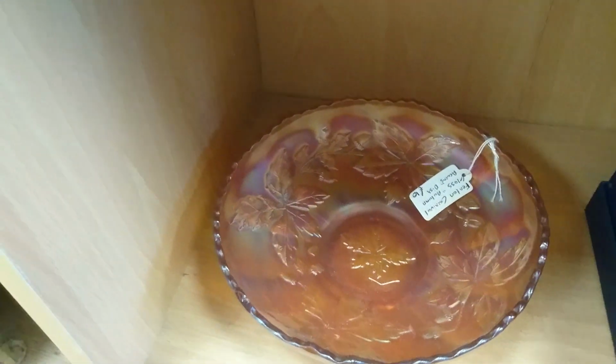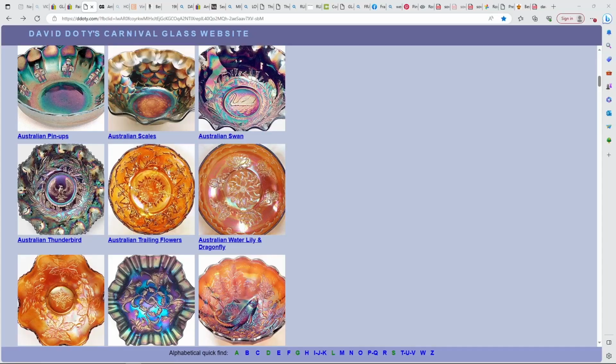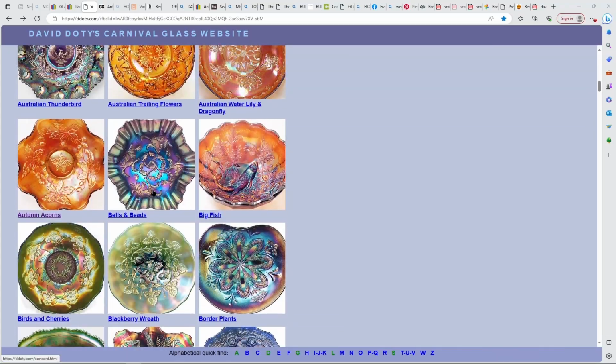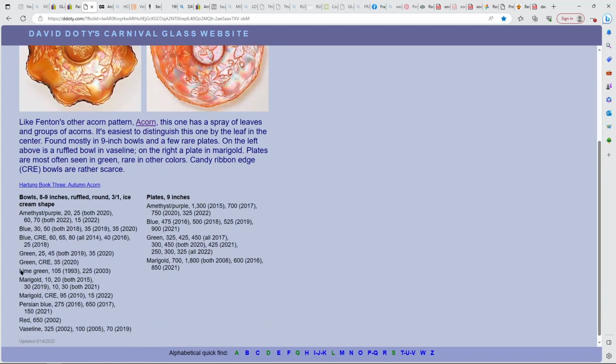Got a nice American Fenton. We can try and look that one up. It's got £10 on it. So we're looking at the David Doty's Carnival Glass website, or ddoty.com. And yeah, this is a great website for finding things. I punched in the selection for plates and bowls, and it just shows them. You can just scroll to your heart's content. Anyway, it didn't take me long because it's Autumn Acorns. So here it is. This is the bowl. This one goes in and out around the edges, but if we go into it, that's the bowl that we were looking at. It looks more like this one. So there it is, and it tells you there's lots of different colors and stuff.